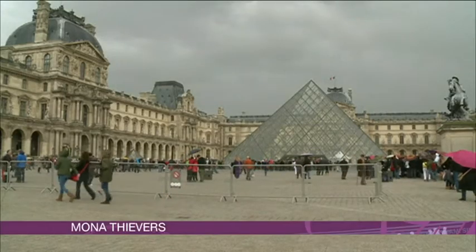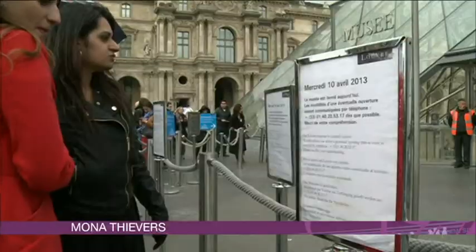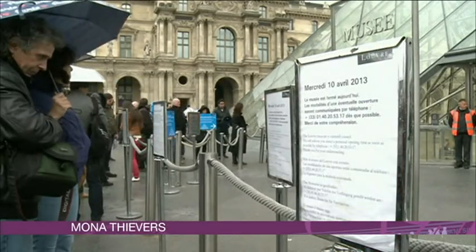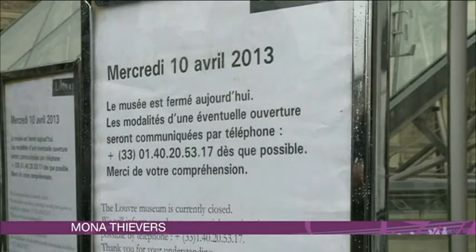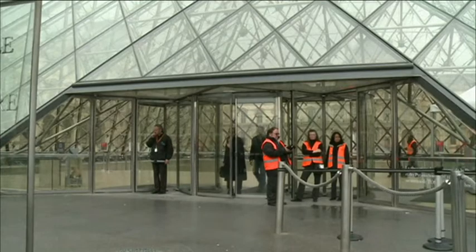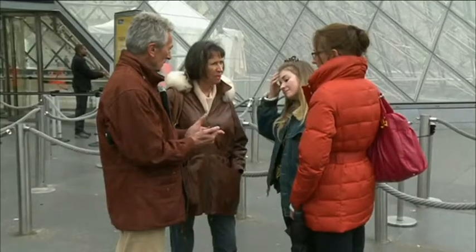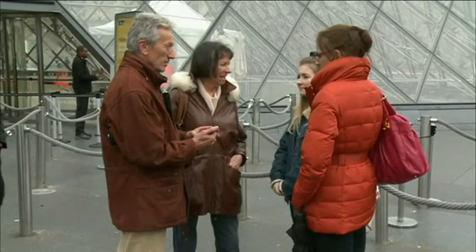Thousands of tourists were left disappointed this week in Paris after the Louvre Gallery closed for the day because of a protest by staff against pickpockets operating there. Employees walked out complaining that both they and visitors were being targeted by a growing number of aggressive thieves.